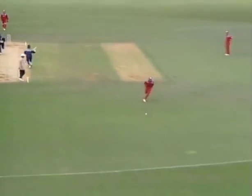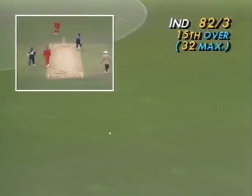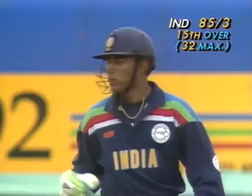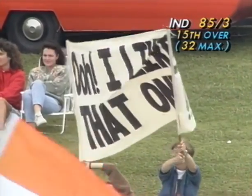Down the ground, Mandrake goes, and that's a very good shot. There's no one back there protecting it long on. And Mandrake gets his first runs and a boundary, and a very good one. It's the end of the over. It's 85 for 3 now, 15 overs completed.